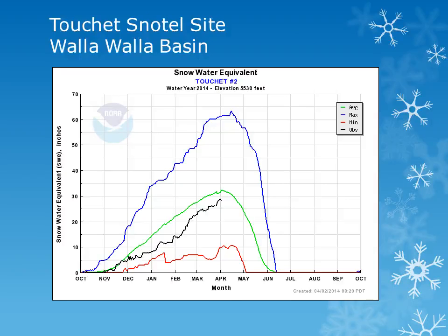These charts show the snow water equivalent, or water held in the snow, for the water year October through September. The blue line is the maximum observed, while the red line is the minimum, with the green line average. Using these charts, we can see how the snow water equivalent accumulates through the winter and spring and compare it to average. The Touchet Snotel site is in the Walla Walla Basin, around 5,500 feet.